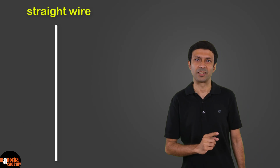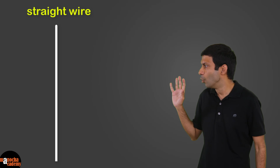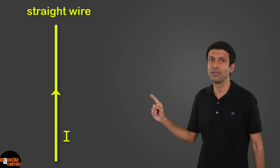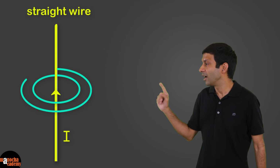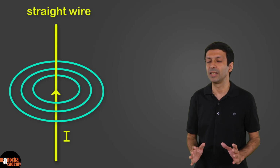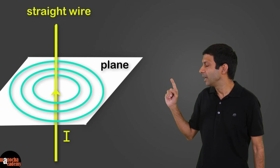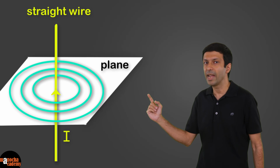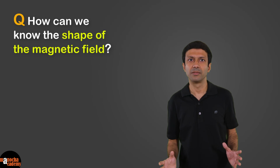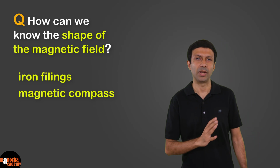Let's start with the straight conductor, that is a straight wire. Now, when no current is flowing through the straight wire, there is no magnetic field around it. And when the current flows through the straight wire, it creates a magnetic field around it, which looks something like this. They are concentric circles centered around the wire. Now, to make things simple, let's just consider a single plane that is perpendicular to the wire. As you can see, the magnetic field lines are concentric circles lying on the plane and centered around the wire. How can we know the shape of the magnetic field? That's right, by using iron filings or a magnetic compass to plot the magnetic field lines.